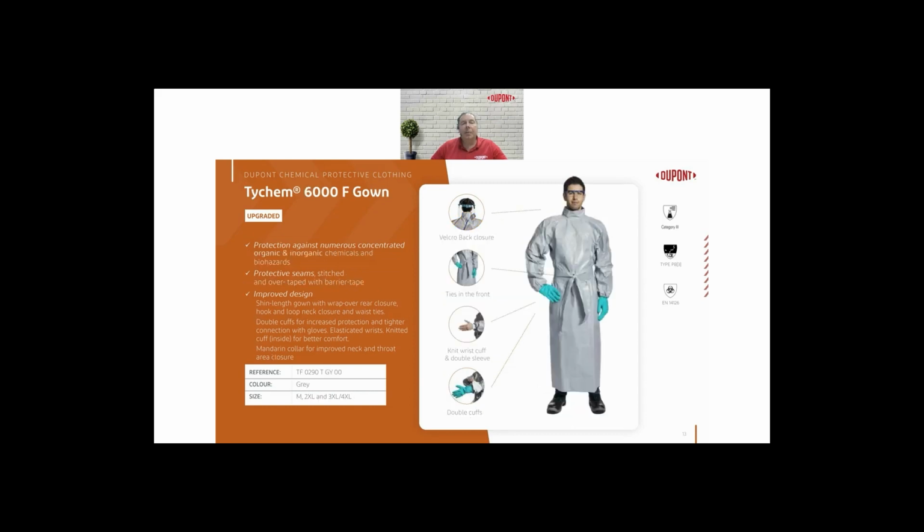And in exactly the same design, but a different material, we have our Tychem 6000F gown, and the Tychem 6000F material offers protection against highly concentrated organic and inorganic chemicals. So it is offering a higher level of protection chemical-wise than our Tychem 2000C, comes of course at a higher price, but the design and the features of this gown are exactly the same as for the 2000C. It's just a material that is offering superior protection. And of course, it is also CE certified as a type 3 partial body protection.